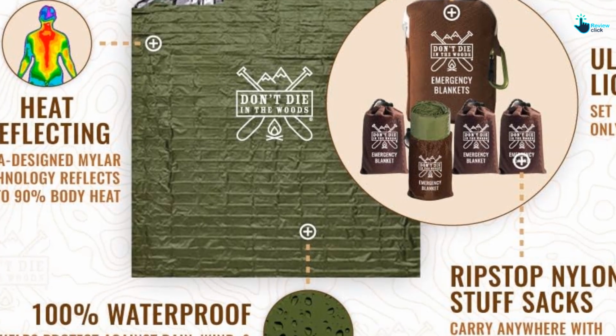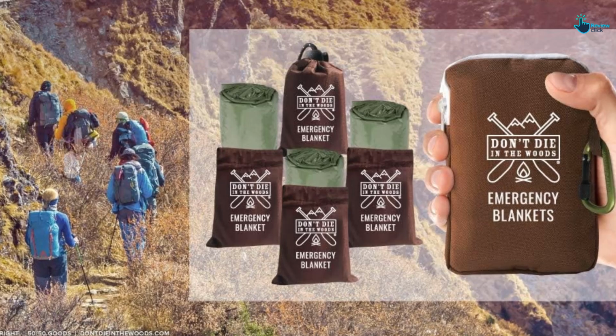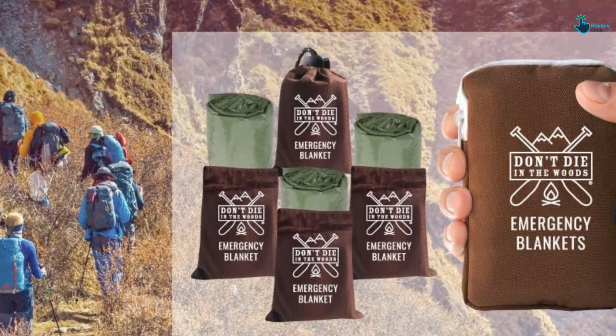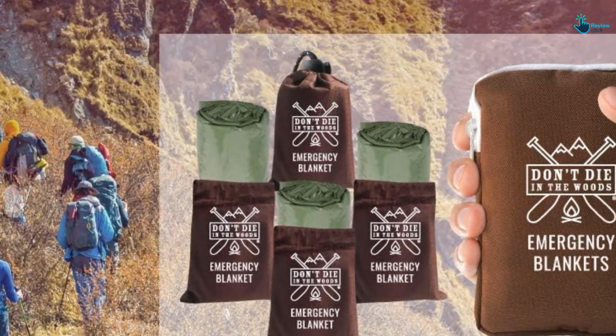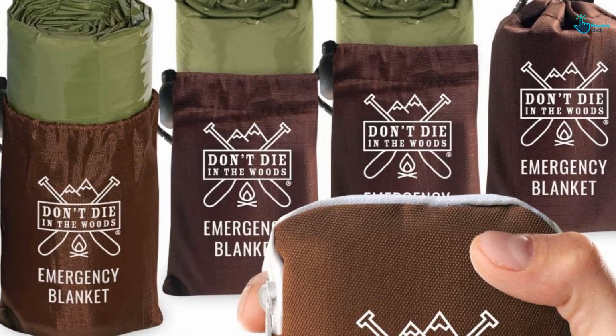Absorbing up to 90% of body heat in order to conserve heat and prevent hypothermia, this safety blanket provides year-round protection during harsh weather, season in, season out. Incorporating a design implemented by NASA, the DDITW blanket is 100% waterproof, windproof and light reflective, so it can be used in wet, rainy or windy environments.